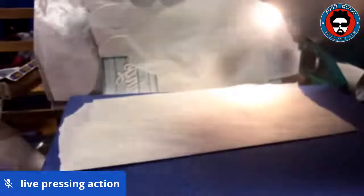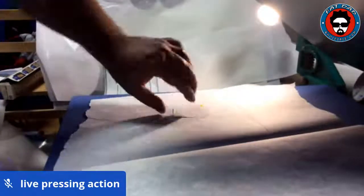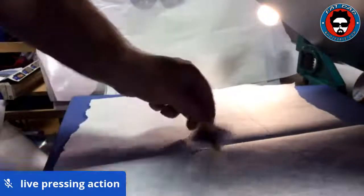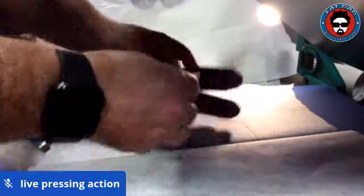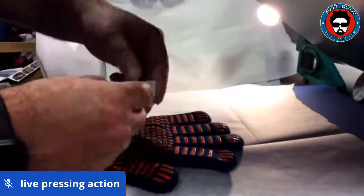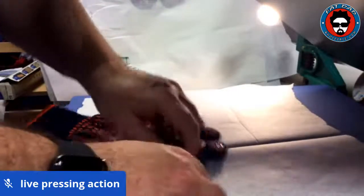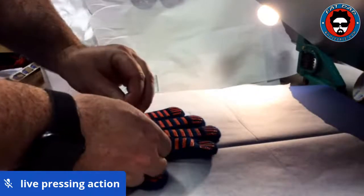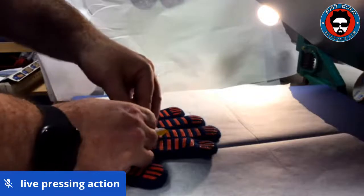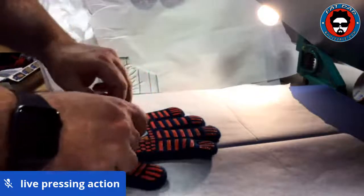All right, so we've got that. We've got this here. This bad boy is going to be hot, and it thinks that through all the way because I need the glove. That's right there, and I'll pull that off there because it says, oh, and it says let cool completely. Oh, so it must have some sticky stuff on it. Yeah, it does. Cool completely. All right, let's see what happens here. Okay. Hot.